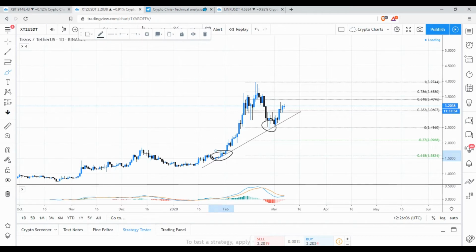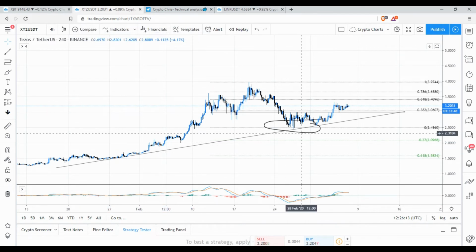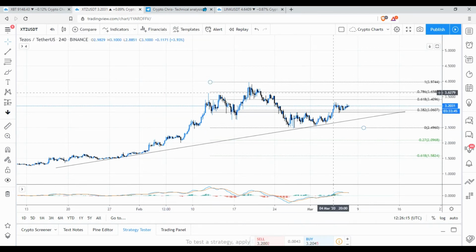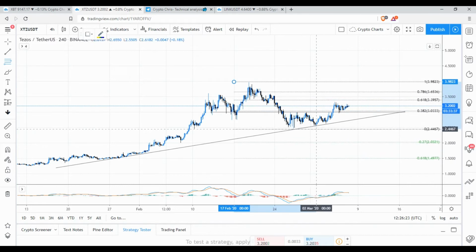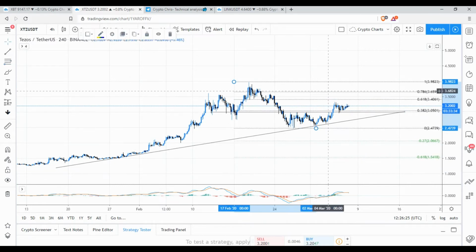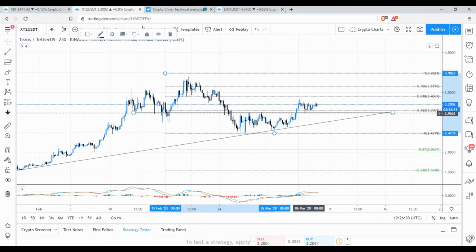So zooming in on the 4-hour time frame, I just want to show you what we can currently be looking at. If I get the fib tool up, fib retracement, I'm going to get a fib extension from the swing high to the swing low here, and it will potentially give us the upside targets, resistance, etc. Currently you can see price is finding support on the 382, and we could potentially be retesting the 618.